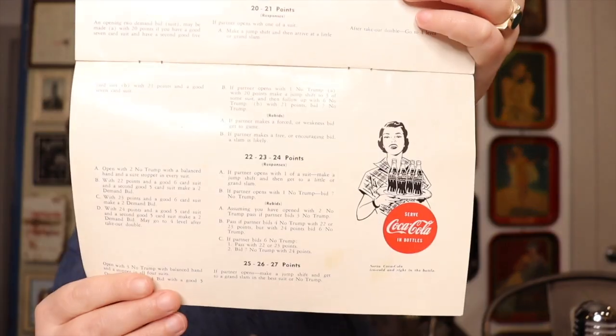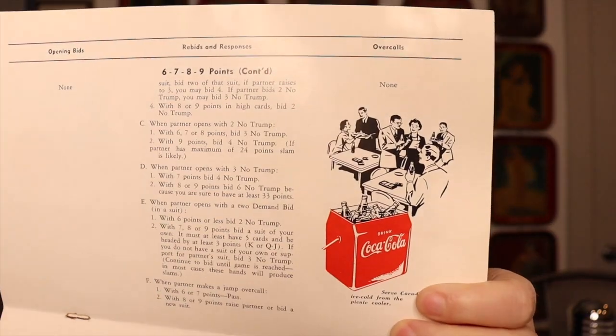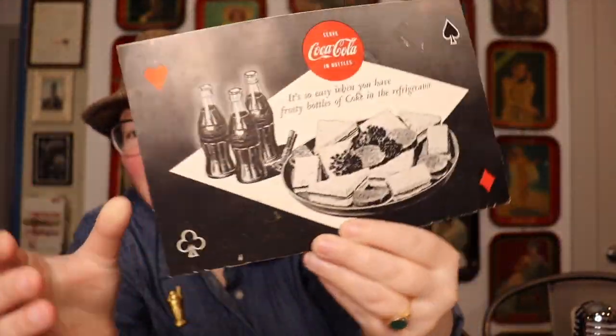So it's got your different bridge rules. And then it says serve Coca-Cola ice cold and right in the bottle. And you've got each page with a different graphic. I mean, look at that lady. Is she not fabulous? And there's all kinds. I mean, each page has a different little graphic on it, which is amazing. I love the little people here and the 6-pack of Coke. And it goes through, again, bridge rules and different things related to bridge. Oh, here's a whole bridge party. Isn't that fun? I would love to have a bridge party, wouldn't you? Wouldn't that just be so fun? So I love this. You got the hostess here serving Coke. So each page is different, and it's just a really, really neat Coca-Cola booklet that I think is so awesome.